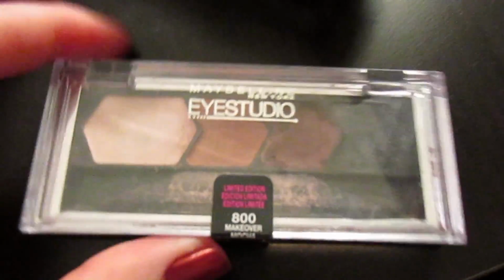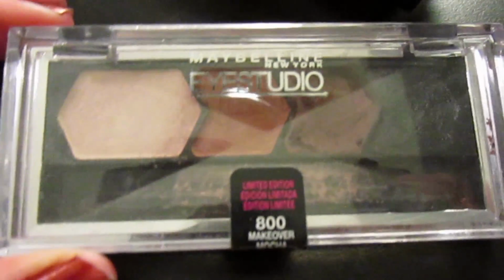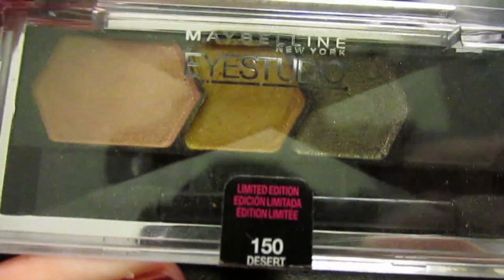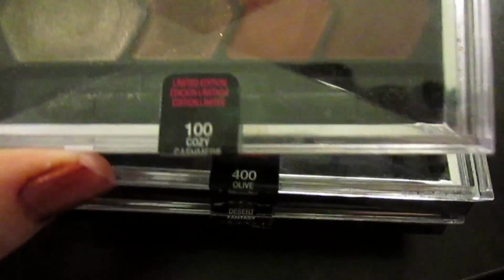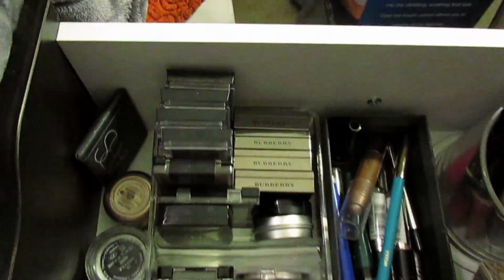These Maybelline Eye Studio quads. I used to have like 10 or so of these at one point. So I have Makeover Mocha, which is my favorite, Desert Fantasy, Olive Martini, and Cozy Cashmere. So those are the 4 I have now, and these drawers are deep enough that I can store them upright like that. Whew, it's getting hot in here. Okay.